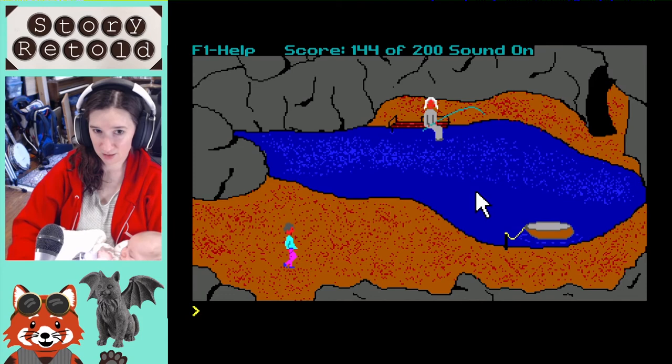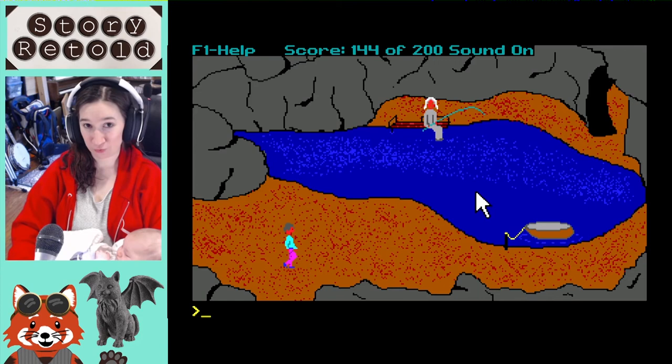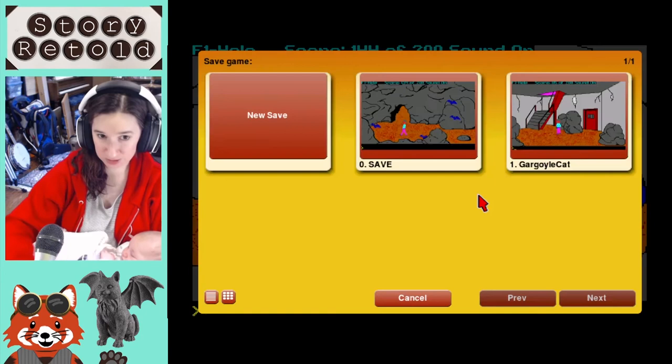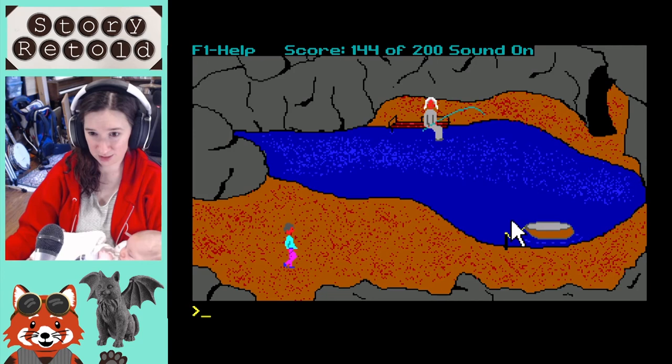Wow, we did it. I don't think I've ever been able to get the gold before. I never had the courage to stop and actually do that. Victory for me. Where the heck am I? I'm going to save my game because that is a wise thing to do at this point. Okay. Old man. A boat.